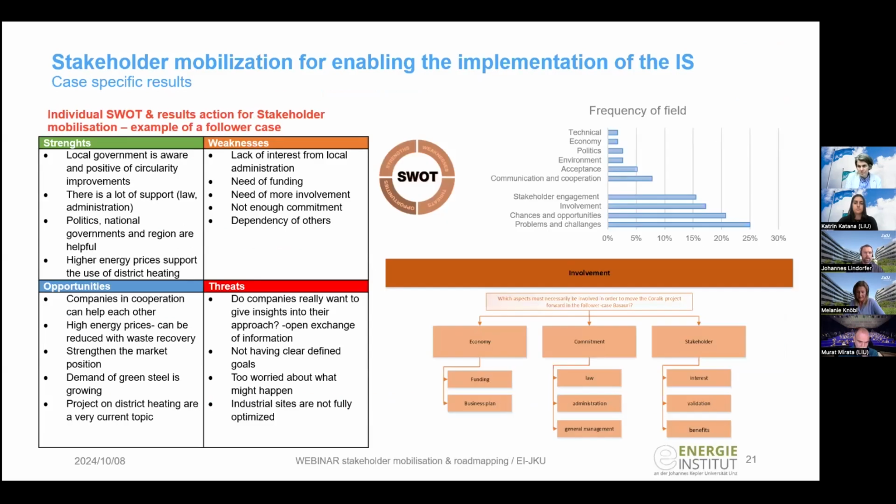The next two slides show two example cases of the CORALIS project. Here you can see some of the results of the analysis in the project. As an example, you can see the SWOT analysis on the left, which is a detailed look at the strengths, weaknesses, opportunities, and threats identified in this case. This analysis helped to understand the relevant challenges and opportunities for stakeholder mobilization.